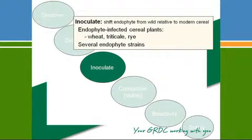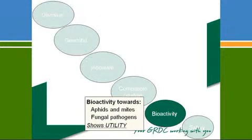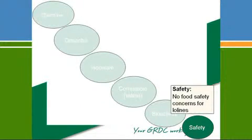At the moment, we've had a number that we've actually gotten through a full life cycle and transmitted the endophyte into the next generation of seed. And we're trying to understand at the moment some of the biological processes so we know when they switch on the mechanism to produce the alkaloids and when they switch it off. We need to understand some of those things. So we need to understand the bioactivity, and that's sending these out and running a whole heap of screens against our various insect pests. And last of all, we need to deal with safety. We need to understand that they're not producing any nasty alkaloids and that they're going to be safe for animals and humans alike.